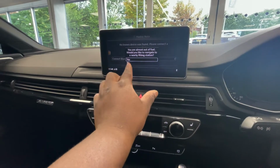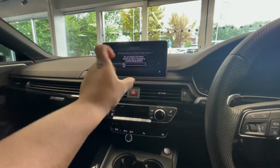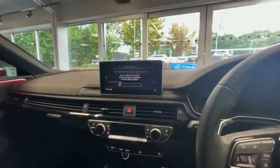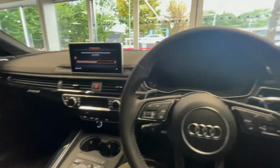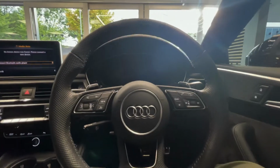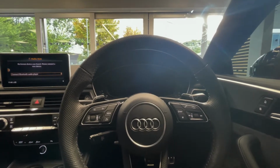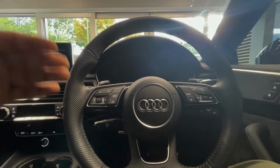Saying you're almost out of fuel. I forgot this is not touchscreen. I think the new facelift's got the touchscreen, whereas this one's not. So you've got to do that and just press it down. In terms of the layout and everything else, it feels economical. You can tell they've thought about a person sitting down and being able to reach the most frequently used buttons.